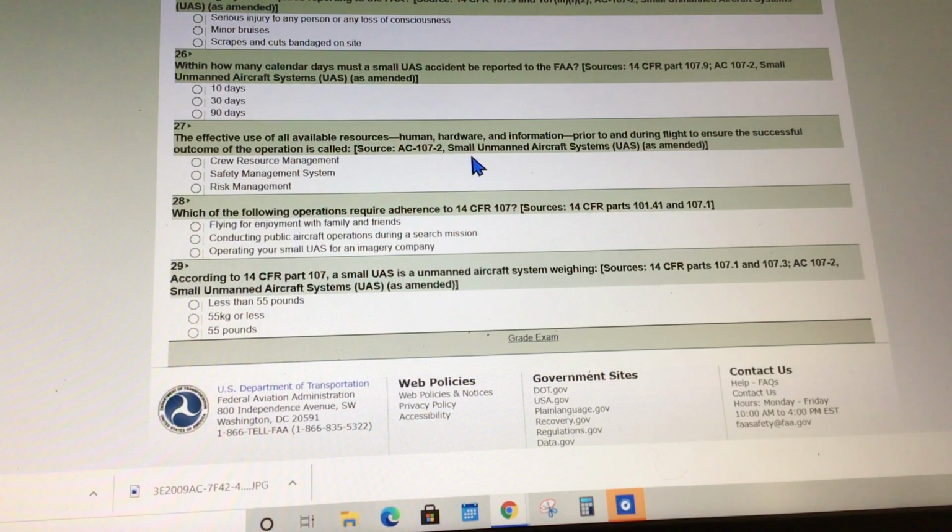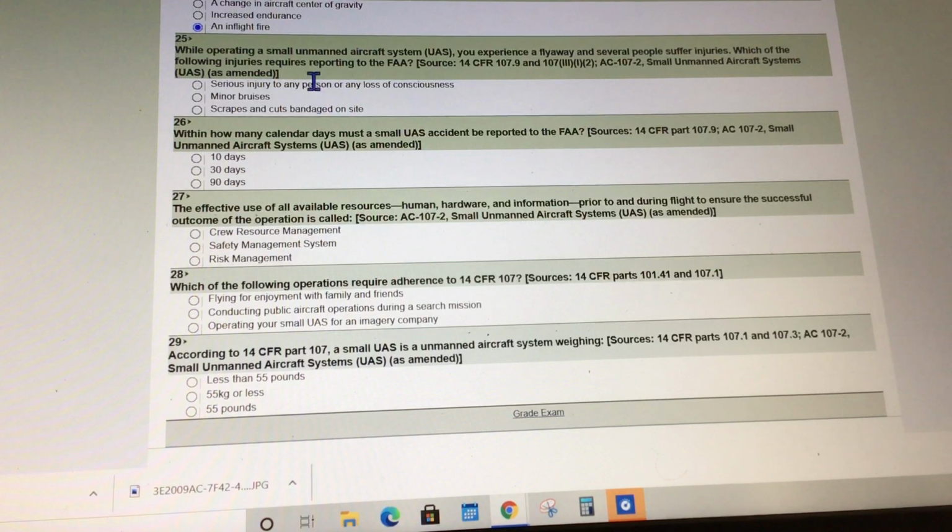Let's see. So for 25, while operating a small UAS, you experience a flyaway. Several people get their heads chopped off. Which of the following injuries requires reporting to the FAA? Okay, so it's going to be serious injury to any person or loss of consciousness. I'm going to go with that one. Minor bruises, you get bruises all the time flying FPV. Scrapes and cuts, bandaged on site. I mean, that happens daily over here with Betaflight. So yeah, we're going to go with serious injury to any person or any loss of consciousness.